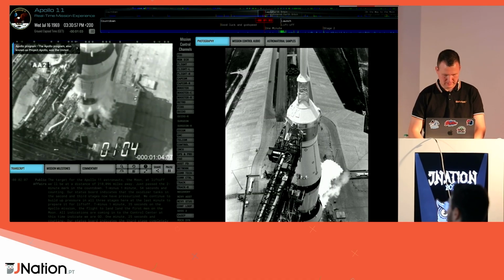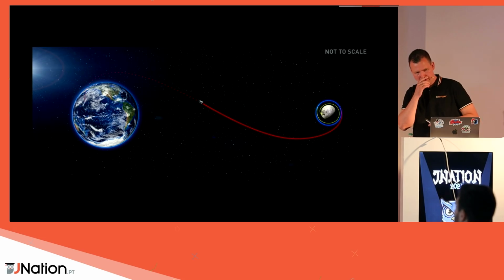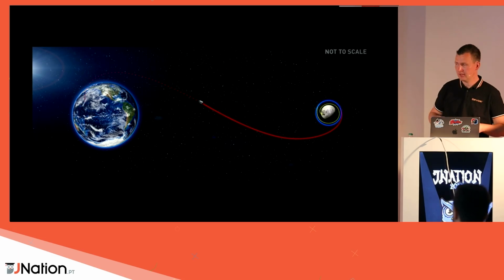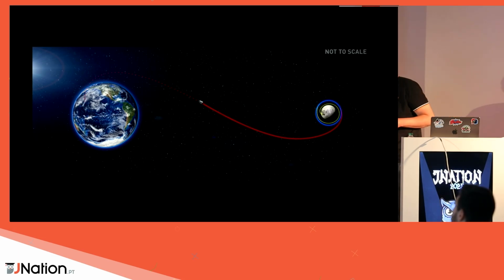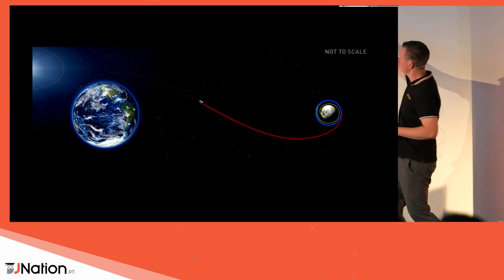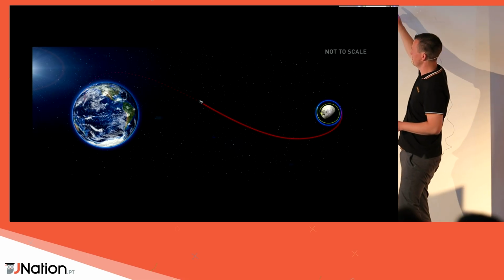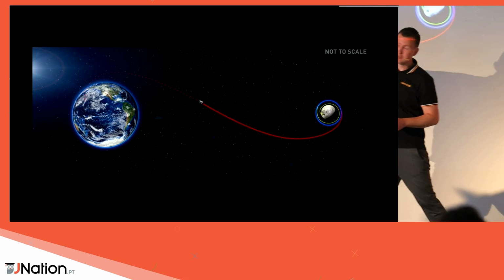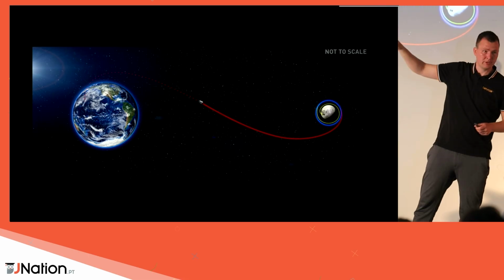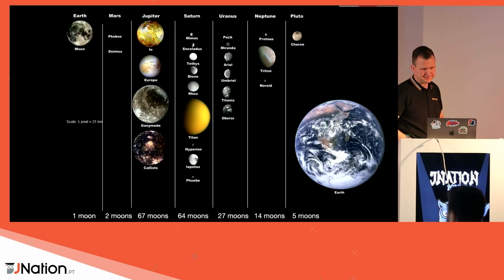So this is one of the missions of Apollo 11 indeed, when they're going back to Earth, and it was also pretty interesting because they are going in circles again, like you also see in the solar system. They're making circles and then they get a push up to the Earth again, and then they're doing the same. So you again see the kind of circly thing.